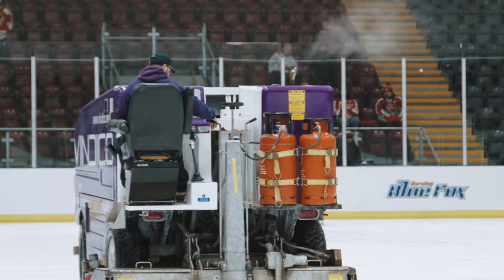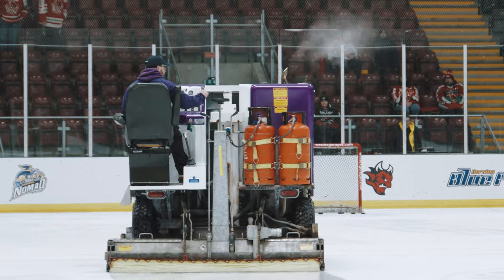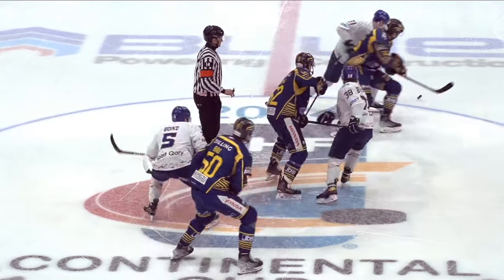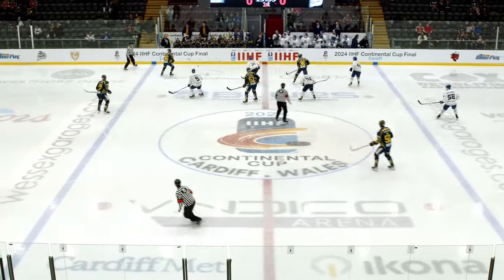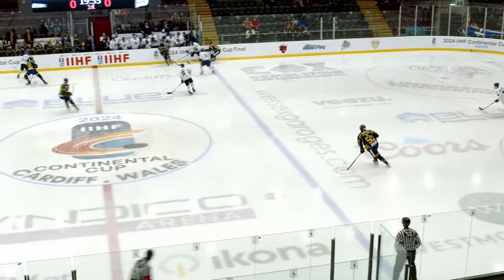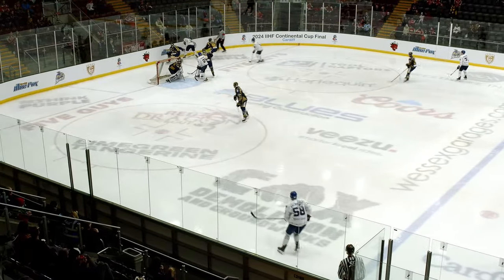A new day and a chance for the Devils to climb the table. But first, Nomad Astana would look to make it 2 wins from 2 as they took on Herning Blue Fox. Here we go. We are underway here in the Vindico Arena for day 2 of the Continental Cup. Once again, Astana wasted no time in getting going.